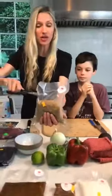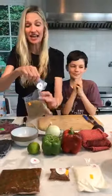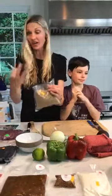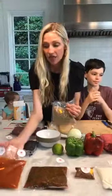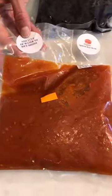So, at One Potato, you get the pre-measured rice. What's great about this Spanish rice tonight is that it's brown rice, so it's got all that extra nutrient because we have really healthy food at One Potato. And then it comes with the organic Spanish rice broth. And it even gives you the directions, just add 2 cups of water to the rice broth.